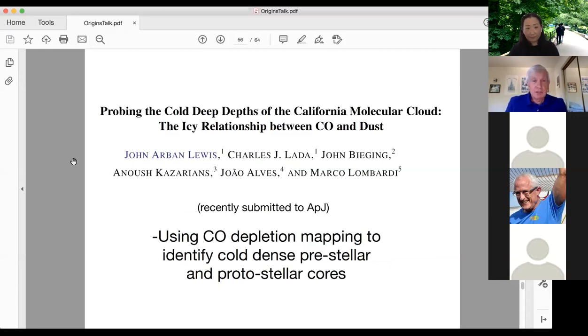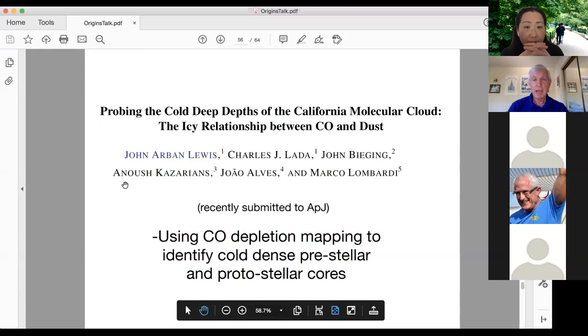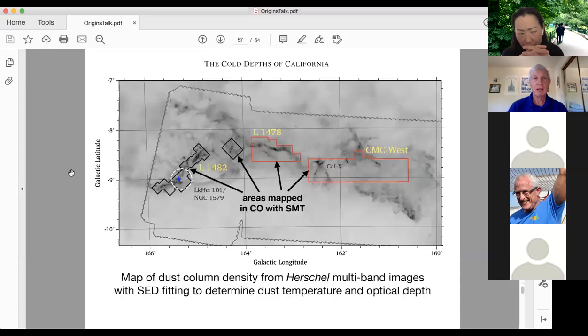And this is something which has just been submitted to the ApJ. The lead author is John Lewis, who is a graduate student at Harvard. He's been working with Charlie Lada and myself and some other colleagues to study the so-called California molecular cloud and look at how the CO properties compare with the properties of the dust in the cloud. And in particular, he's shown that we can use CO depletion mapping to actually identify prestellar cores, cold cores within this cloud. So this is the so-called California cloud.